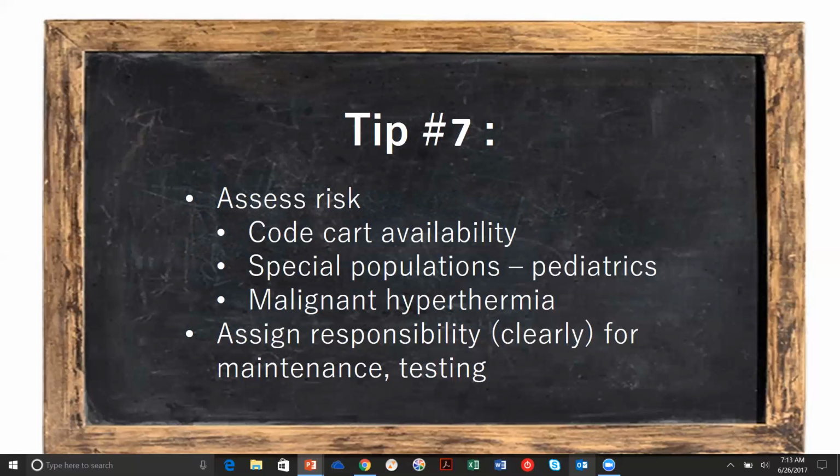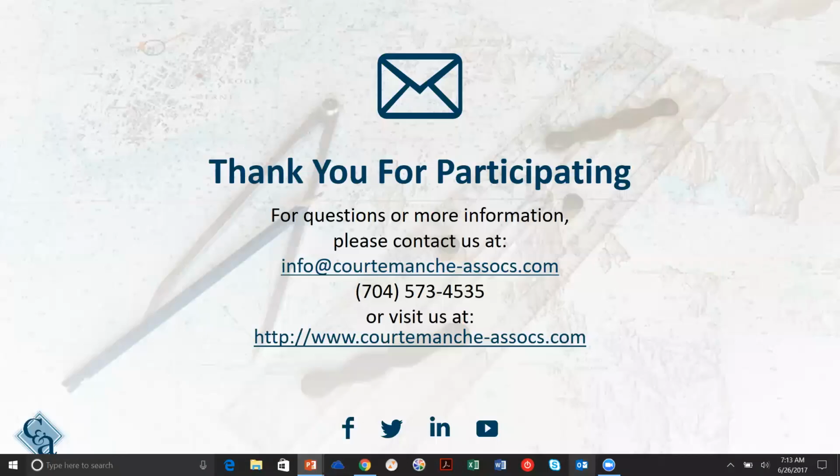So again, this is certainly a significant patient safety issue, one that should be assessed in all organizations, and certainly one that's getting increasing attention during survey activity.